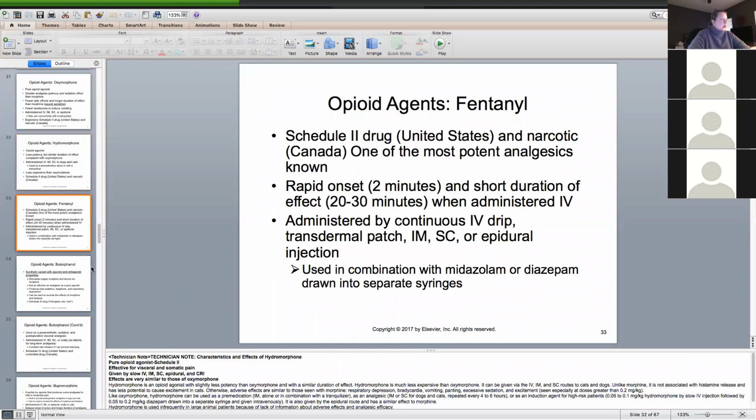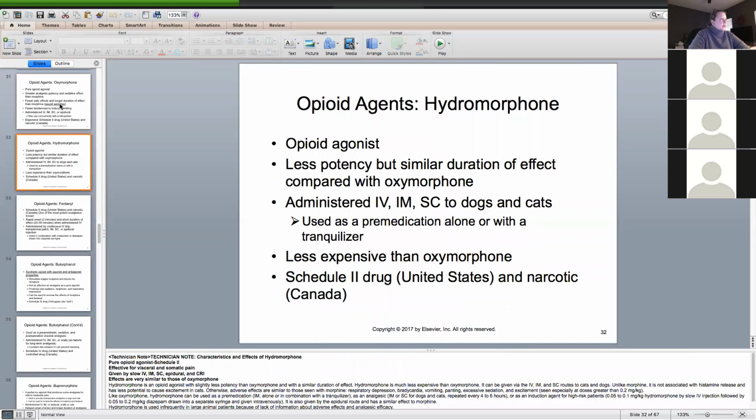I'm going to skip over oxymorphone and go down to hydromorphone. And this is an opioid agonist. So it's in the same category as morphine. It's a pure agonist, so it's going to bind to mu and kappa and cause pain relief, euphoria, all the same things, but it is less potent than oxymorphone, but it is more potent than morphine. And let me explain what potency means. It has a higher affinity for the receptors.